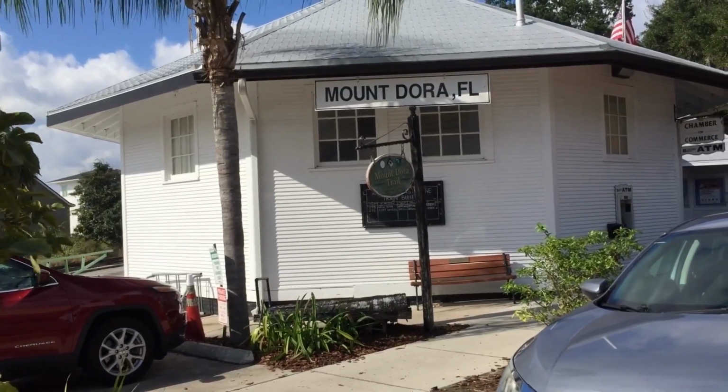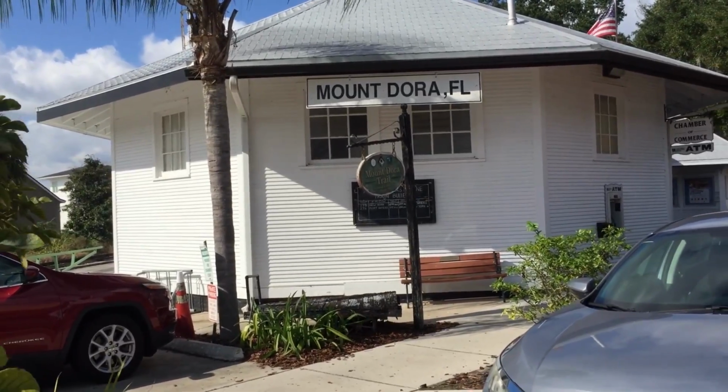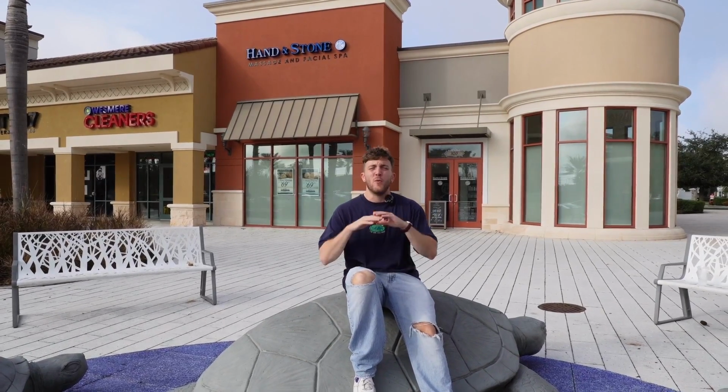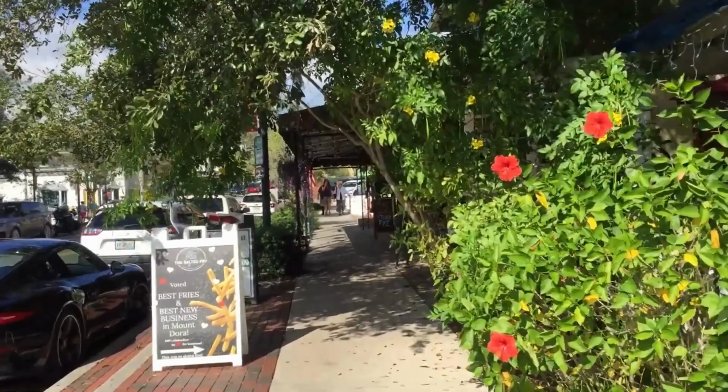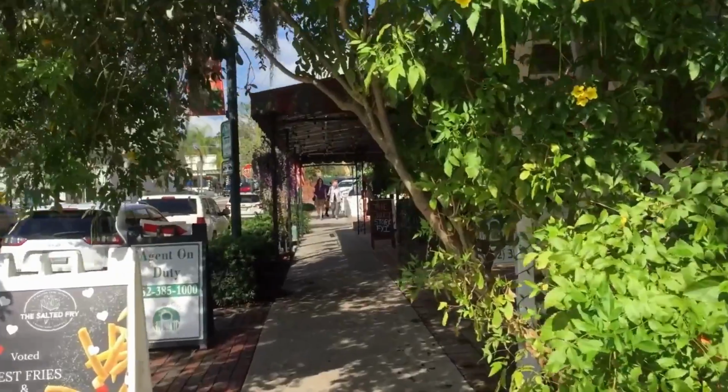Coming in number 3, I actually got a package for you. Sorrento, Mount Dora, and Eustis. These are 3 suburbs in north central Florida. We're looking at about 40 to 45 minutes of downtown Orlando, depending on where you're at. What I love about these is, like I said, 40 to 45 minutes from downtown Orlando, but Mount Dora has an incredible downtown as well.